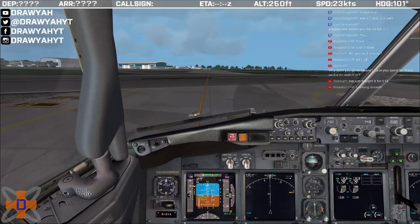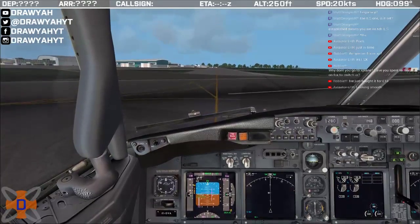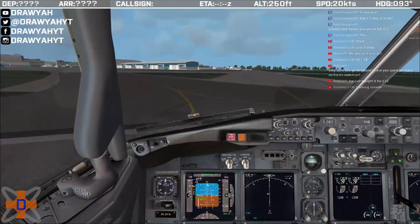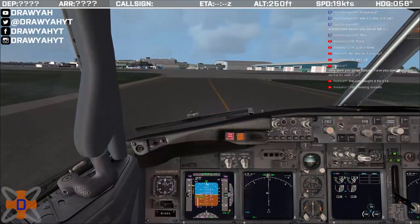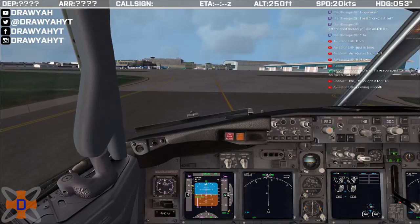Now, I need to figure out which ones are the hotels so that I can get to a gate, because unfortunately we don't have taxiway signs at this airport. But otherwise, the Ryanair gates are the ones on the left here.